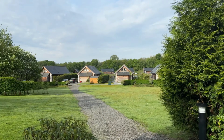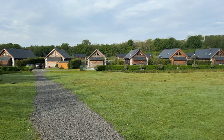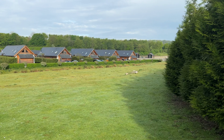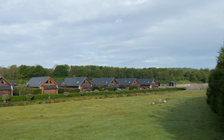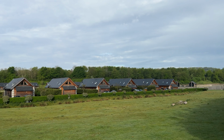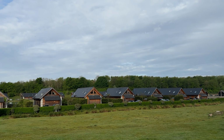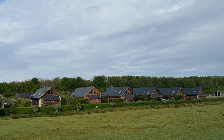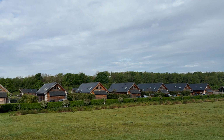Bit of a grass area here, bit of a peep of the actual lodges now. For the first time, there we go. And I have done videos of here before. Granted, the camera that I've had previously wasn't as good as the one that I've got now, so the images here were far better.